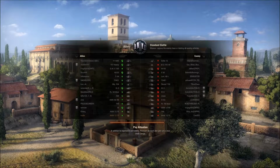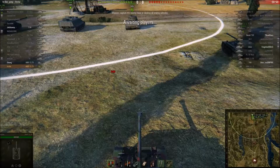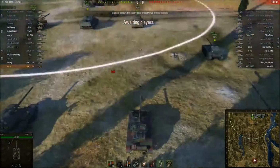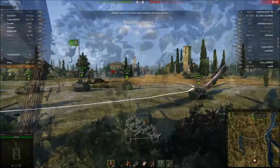All right, and here I am. And of course, it's a tier 10 match, and I'm at the very, very bottom. But I'm actually here with another AMX 13 75. There's 3 of them here, and there's one on the other enemy team as well. Very interesting. You don't see that too often, but here we go. Maybe it's because of the whole French thing.